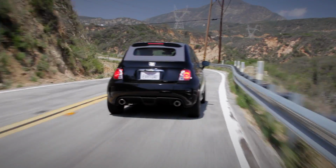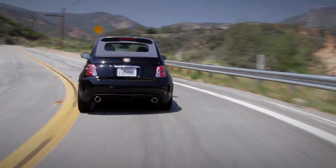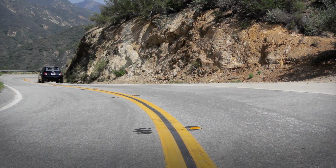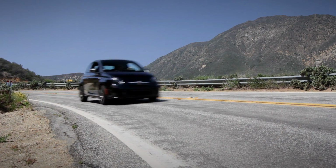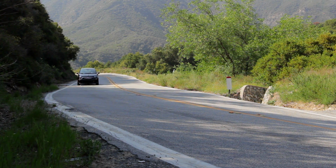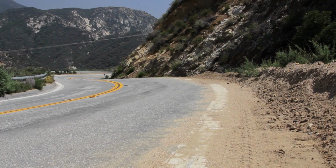I think the 500 Abarth is the definition of chuckable. I mean, this isn't a capable track car, but it's a decent canyon car. I feel like I'm wrestling the car to the ground, and it's just part of the charm of the Abarth. This car wants to be loved, and it's working damn hard for it. There are plenty of cars you could drive on these roads, and they'll handle great, but this is just hilarious to throw through these corners. There's plenty of driving fun to be had in the Abarth.